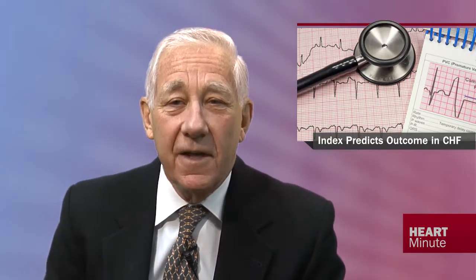Heart failure with preserved ejection fraction has complex physiology, but one thing we know is that increased left ventricular diastolic stiffness plays a key role. Unfortunately, a load-independent, non-invasive direct measure of diastolic stiffness is still lacking.